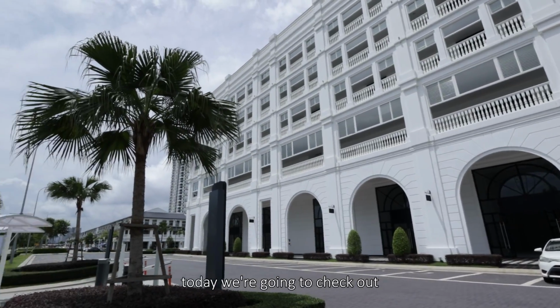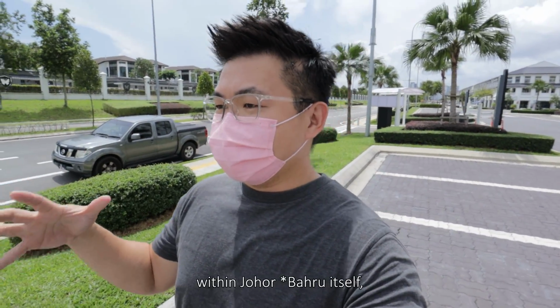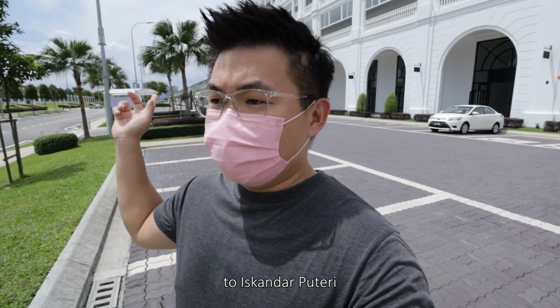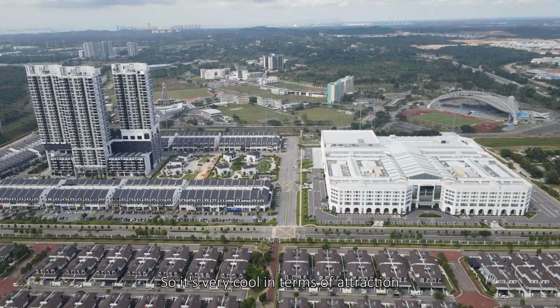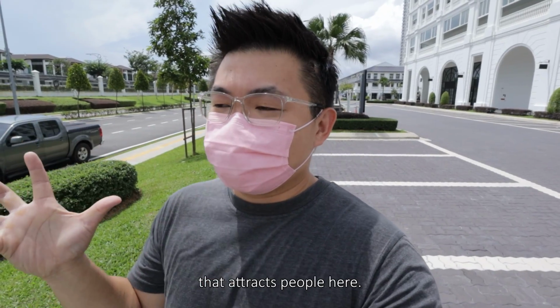Hey guys, today we're going to check out another brand new concept of commercial within Johor itself, closer to Tuas, the second link. So this is really close to Iskandar Puteri. And Eco Botanic is also next to Educity, where they have several universities. So it's very cool in terms of attraction. You naturally have a catalyst that attracts people here.